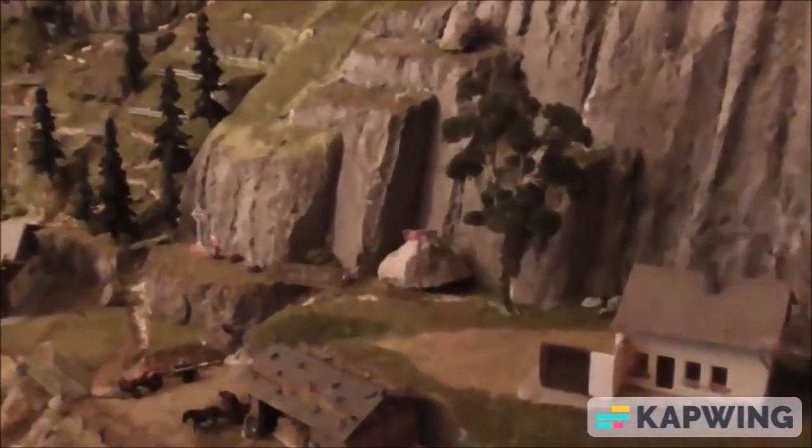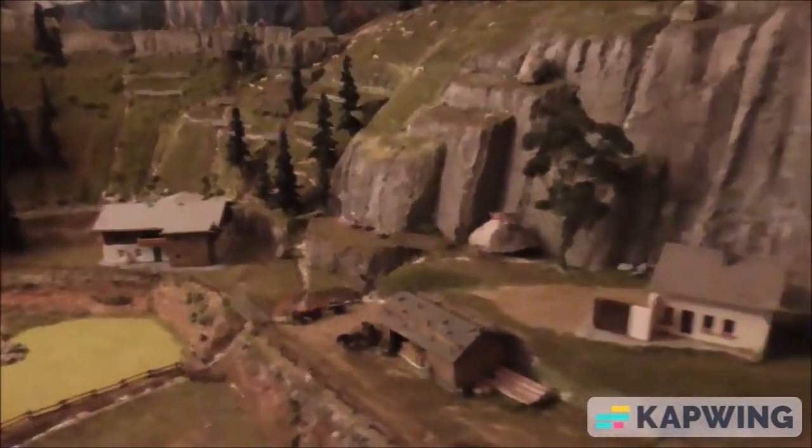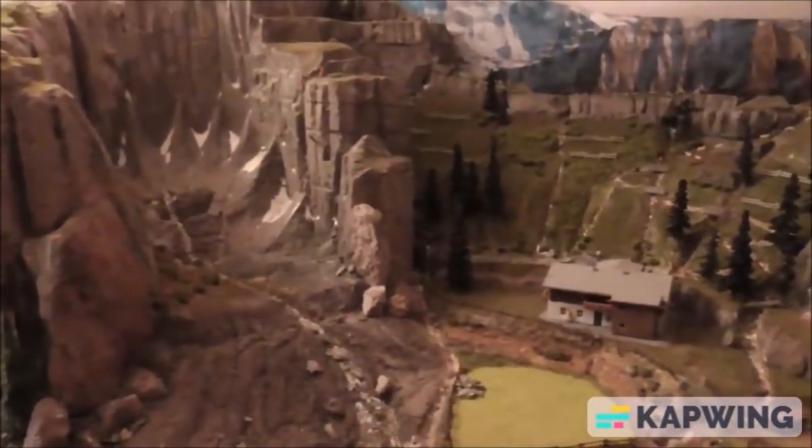There's a Celtic cross, I see. Yes, it is indeed. The wee woman is sitting over here somewhere. Up in the mountains, you know, they would have crosses in memory of people killed in the mountains, all that sort of thing.